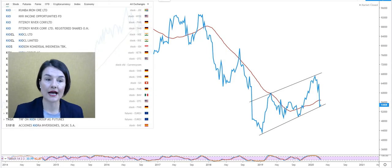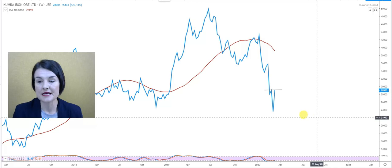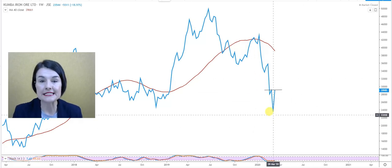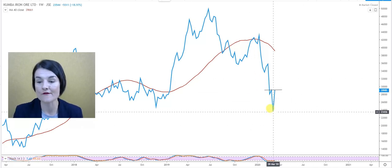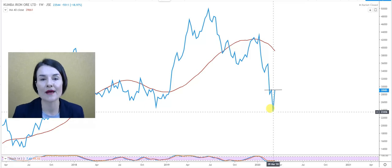Keith wanted us to look at Kumba. The share also got knocked to pieces, massive downside, but at least it found support around 234 Rand 36. So again, that iron ore share has found a bottom at 234 Rand 36. Will that bottom hold? Yes, as long as it remains support.